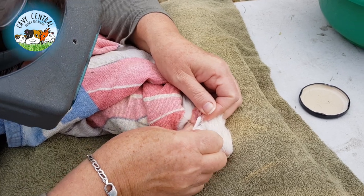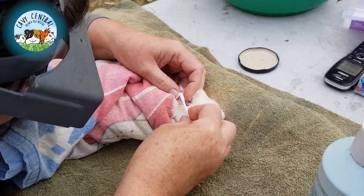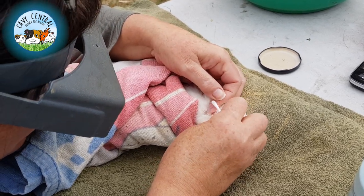Loads of little flaky white bits in her ears. It's a bit of a clean. She's had lots of ear nips.